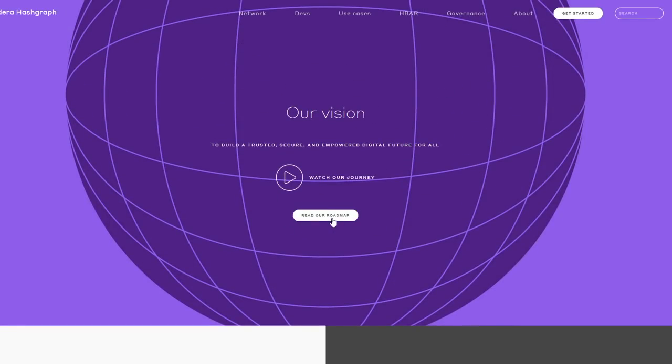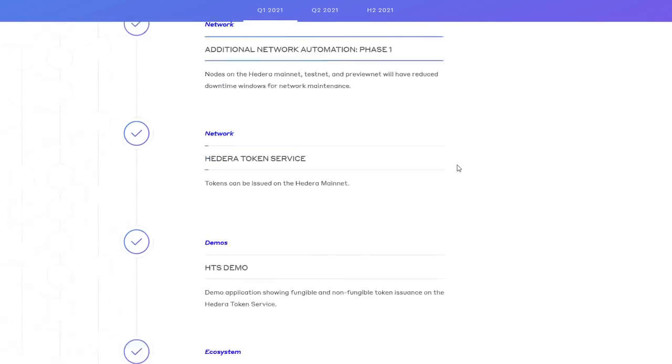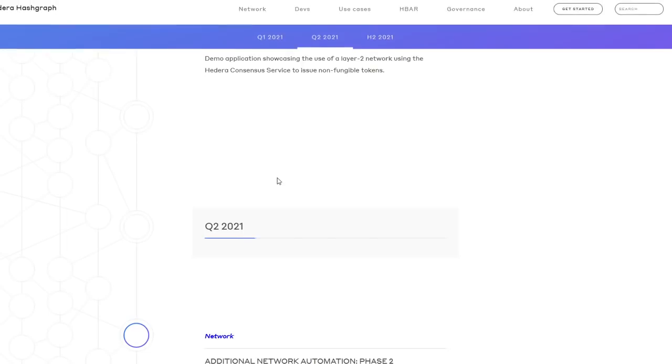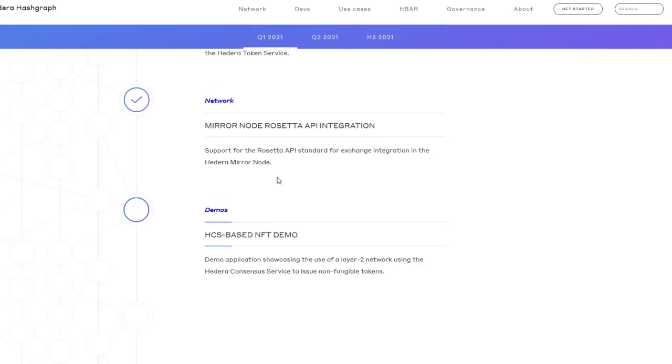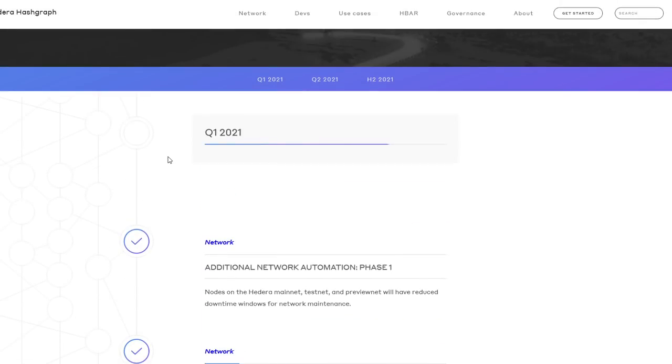And you can actually click this, read our roadmap, and it doesn't seem like it's doing anything for me right now, unless it's just loading. There it goes. I was going to say we've seen it before. I've seen it. I've done my research on this, guys. But let's see. So Q1 2021, they do talk about what they've completed. Obviously, there is a lot to complete yet. They just have the demos. So the demos is the last part of Q1 for 2021.